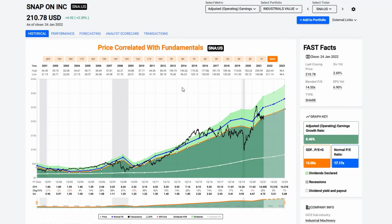Snap-on Tools is one that I've written about or blogged about or videoed before. You can see the relationship between earnings and price over time. It got very, very inexpensive during COVID and then rallied to where it got overvalued. Now it has subsequently corrected and it's really trading at its fair value line. It's a 14.5 blended PE, earnings yield of 6.9%, dividend yield of 2.69.